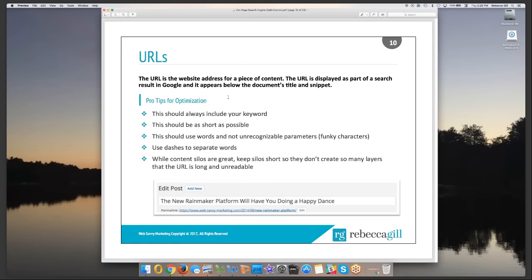So the URL, like I said, should include your keyword. It should be short. The longer you make it, the harder it is for people and search engines to digest. You don't want any funky characters in it. I mean, you want it to look like this, where it's actual words. If you're using page ID URLs in your structure for your website in WordPress, that's not SEO friendly. You want to convert those and have it actually be words.